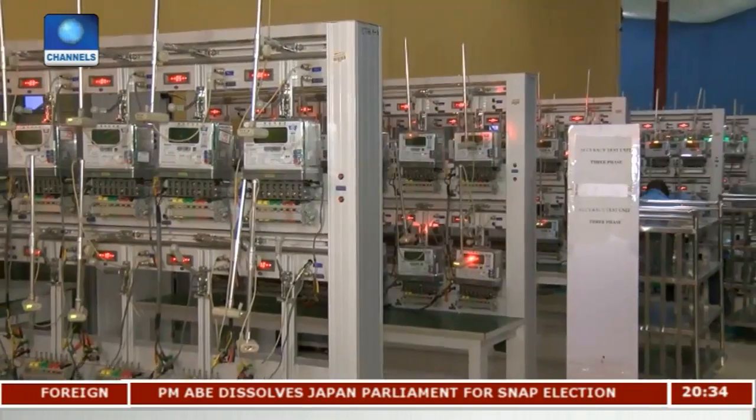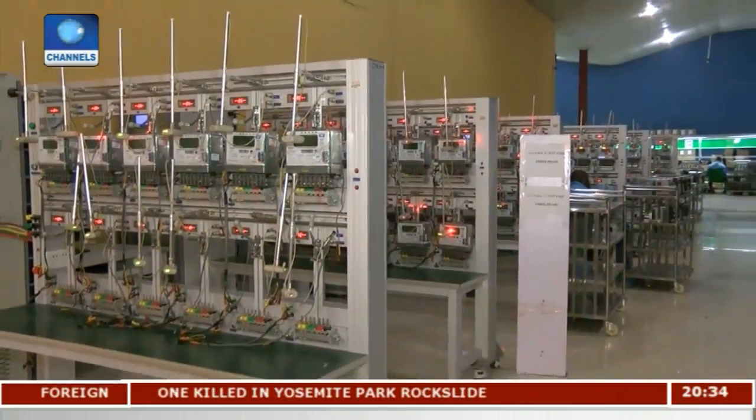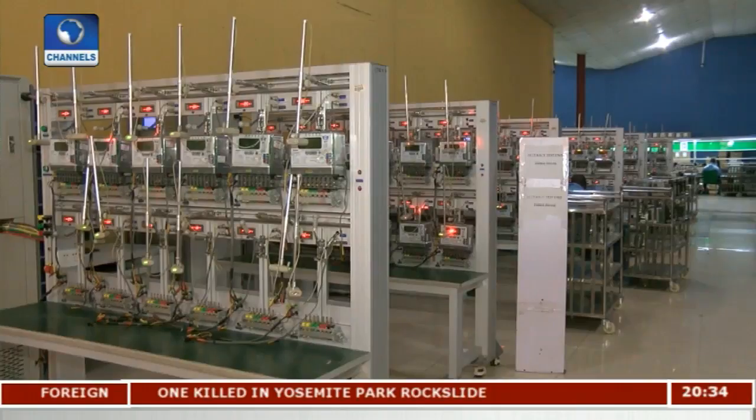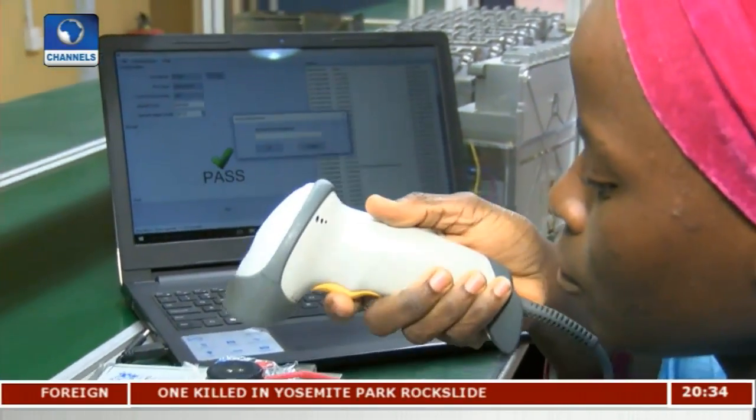The most critical point of the assembly line is that upon total assembly of a meter, they are sent to the machines for test. We have the calibration test machine, which we use in calibrating these meters. They are not like the electromechanical meters whereby you have moving parts. We don't have any moving parts, so the calibration is done by software.